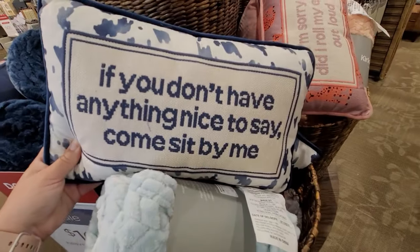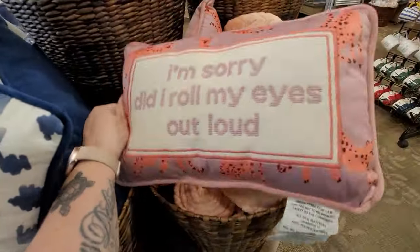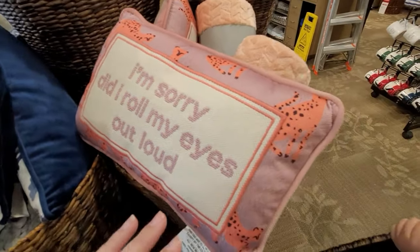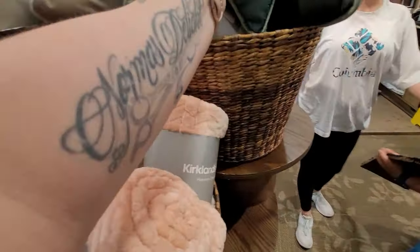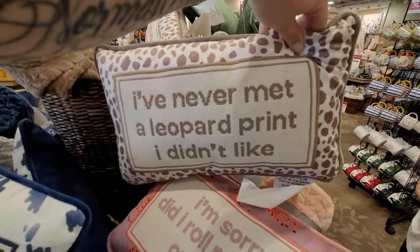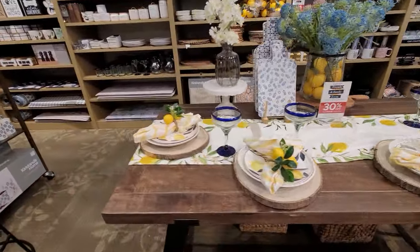But I also saw these pillows. The kids were getting a kick out of them. They are just so funny. The pillows and the blankets were on Doorbuster. I think it was like 10 bucks. What a great deal. Like I said, if you're going to shop at Kirklands, this is definitely the time to do it. So hopefully if you see anything in this video, you can get over to your Kirklands quick before it's all sold out.